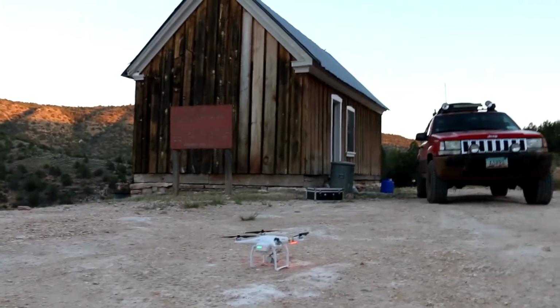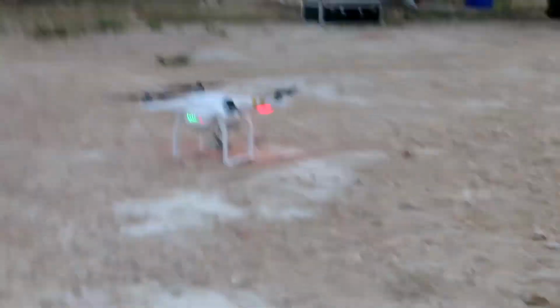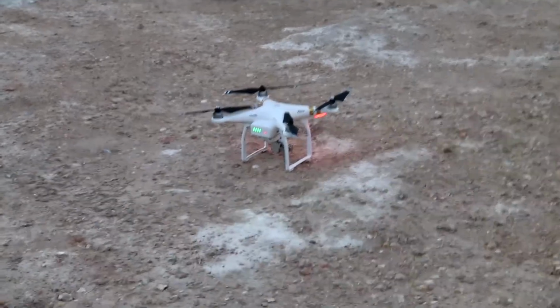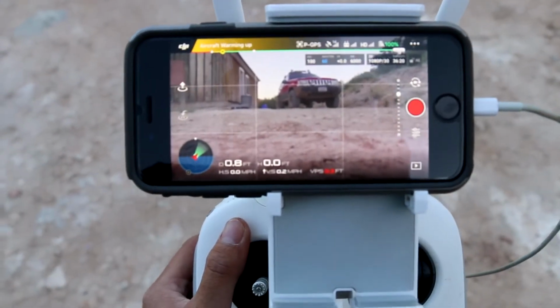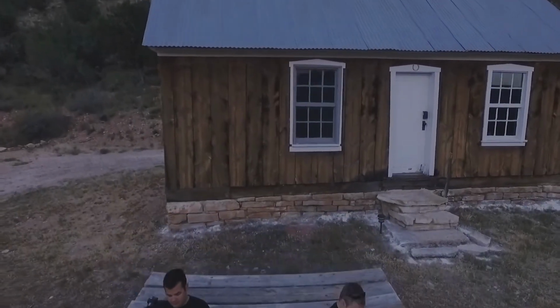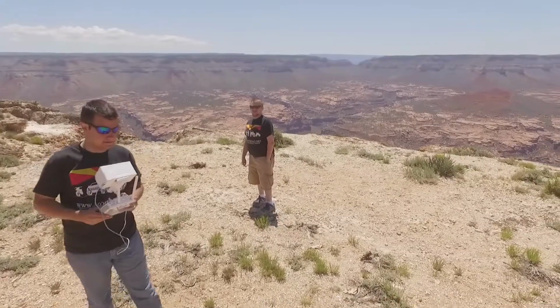Alright, let's explore the outside, shall we? Actually, if you are wondering what we use to film all our drone video, this is it. This is the DJI Phantom 3 Professional Edition. This thing flies for about 20 to 23 minutes on one battery. Got several batteries with us, and it shoots up to 4K resolution. And we get to see everything that it films and all the statistics about the flight right here on my phone, which is mounted to the controller.